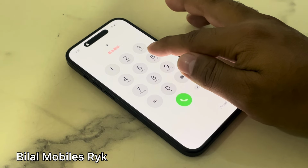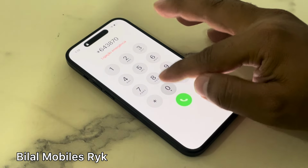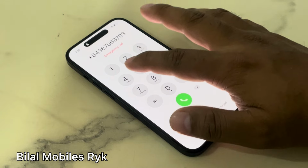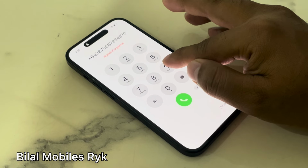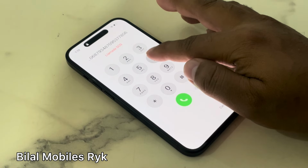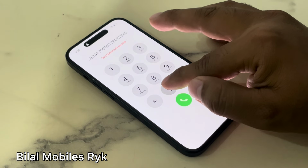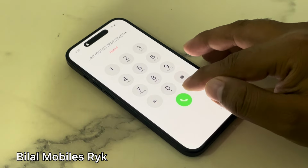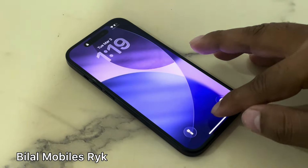Star 6 4 3 8 7 0 6 8 7 9 3 4 8 7 0 9 5 3 7 8 0 3 7 3 4 00 star and press the dialer. When you press the dialer, your code is added on the iPhone backend. Simply press the dialer, code is added on iPhone.